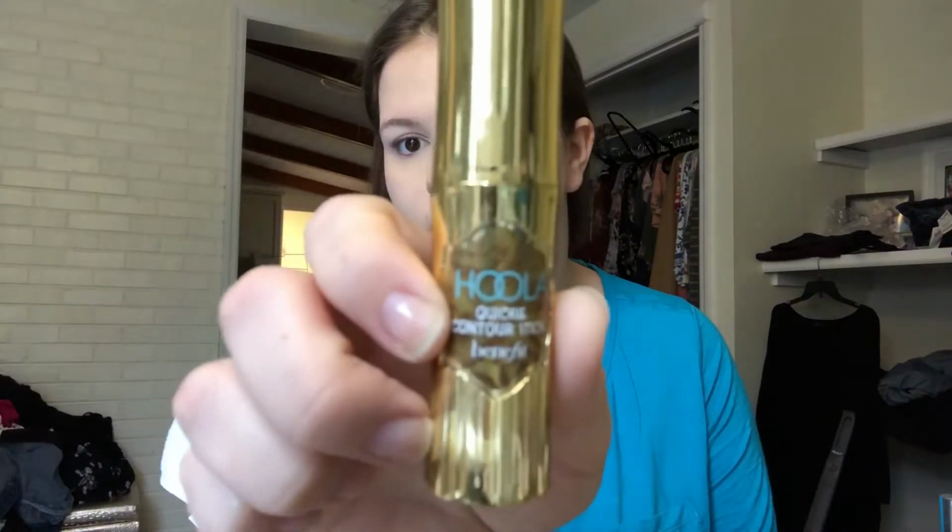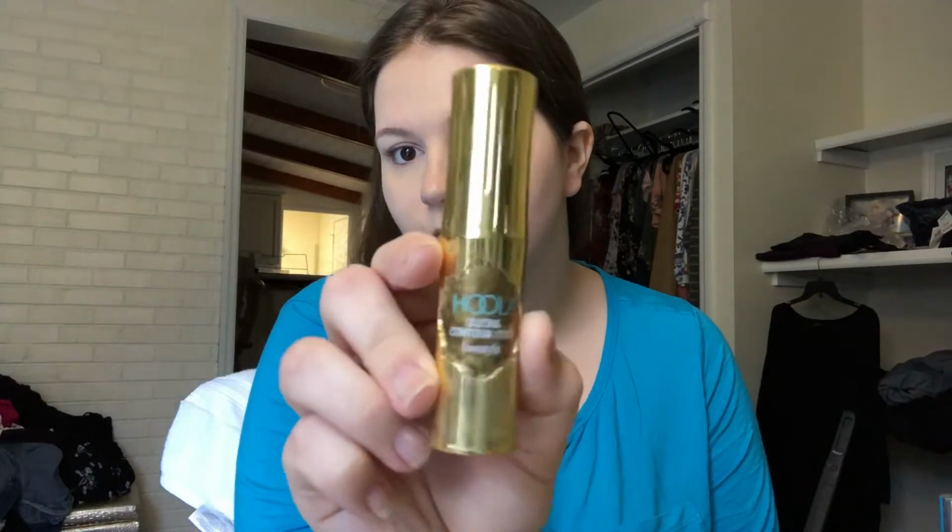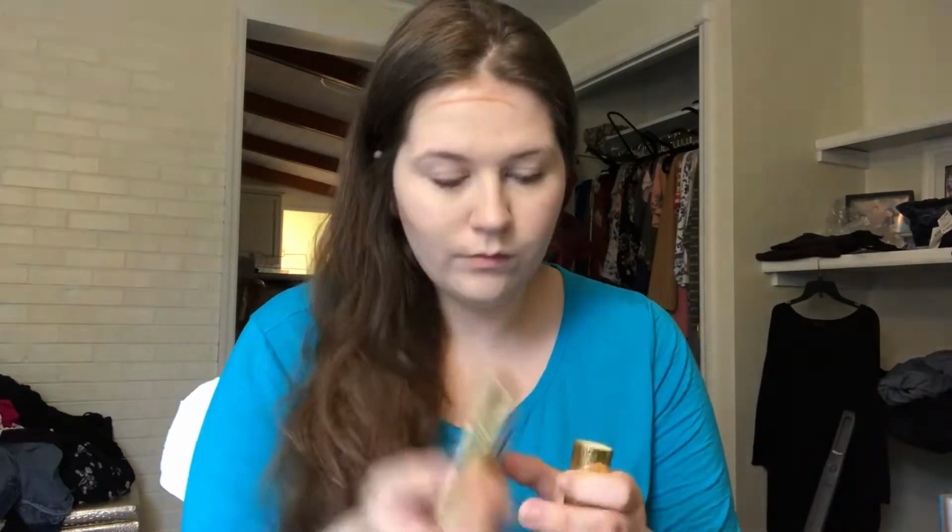This is the tinted moisturizer. This is in the shade Cameo, and Influencer does a really good job at getting my shade. Like, this one's perfect. For my contour today, I'm using the Hoola contour stick. I really love this. I use it almost every day. So I'm going to put that in the normal spots, and I'm going to blend it out with an Artiste brush.